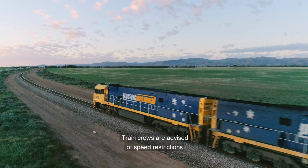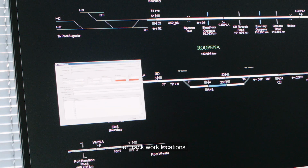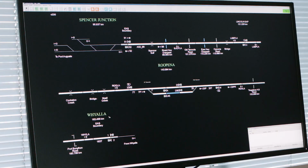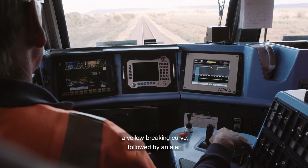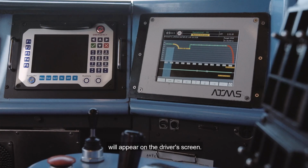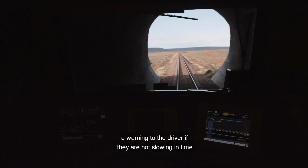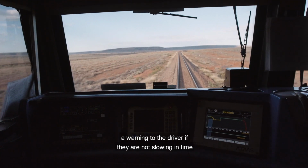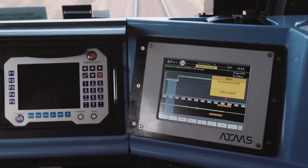Train crews are advised of speed restrictions and warned of approaching speed limit changes or track work locations. When a train is within 10 kilometres of a temporary speed restriction, a yellow braking curve followed by an alert will appear on the driver's screen. The train-borne equipment will provide a warning to the driver if they are not slowing in time or if they increase speed while traversing the restriction.